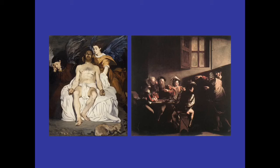So the lighting in the Caravaggio is coming from the side to show the rounded forms. The lighting is consistent. Now, look over at Manet's painting on the left-hand side. This is Manet's Dead Christ, and it might help if I illustrate what's happening with the light on both paintings so you can get a handle on what is strange about the Manet on the left-hand side.